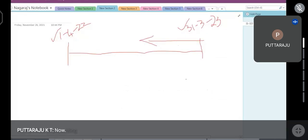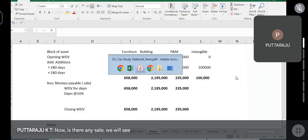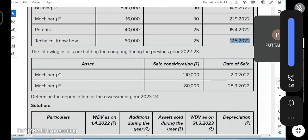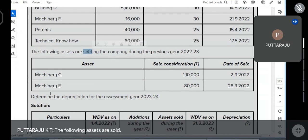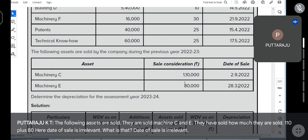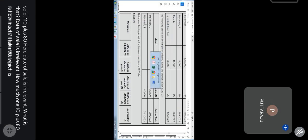You have to consider only the put to use date. Now, is there any sale? We will see. Following assets are sold. Machine C and E, they have sold. How much they have sold? 110 plus 80. Here, date of sale is irrelevant. How much is 110 plus 80? 1,90,000, which is machinery only.